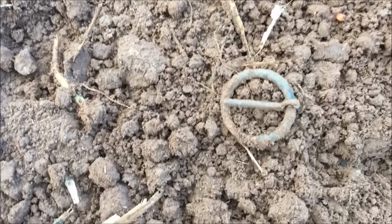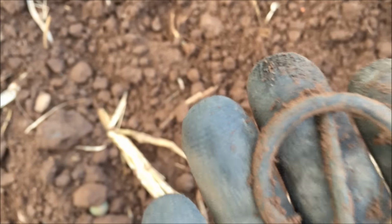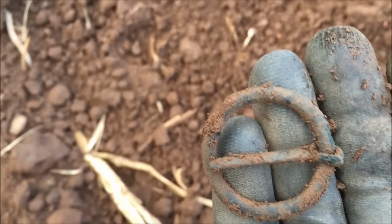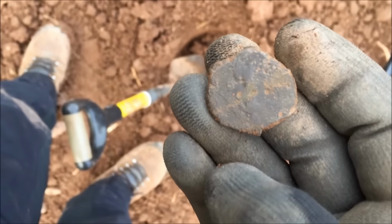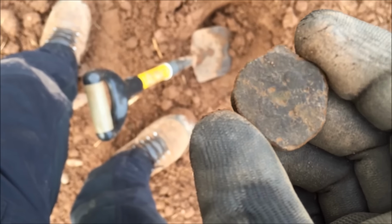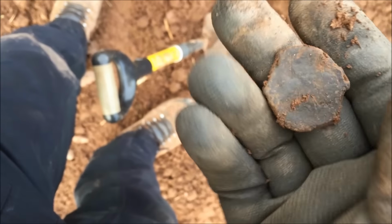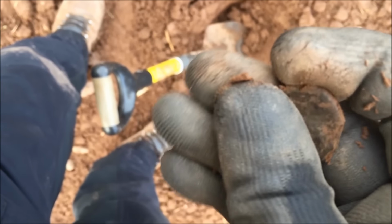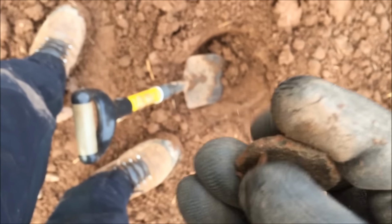Right, that's my first bit of the day. That's a buckle. Yeah, it looks quite early. Yeah, I like that. Well, I just took this one, which seems to have something on it. I don't know if you can see that. It's a big old Roman. I'm not sure. Give that a clean up. It's interesting.